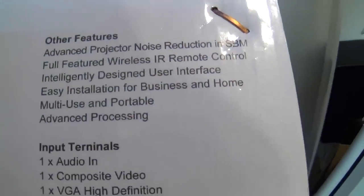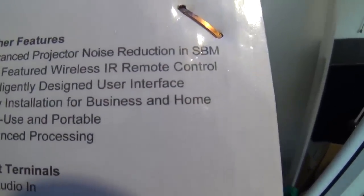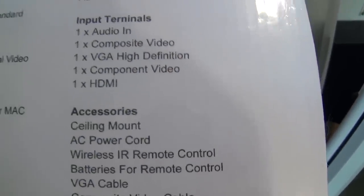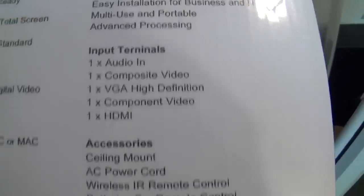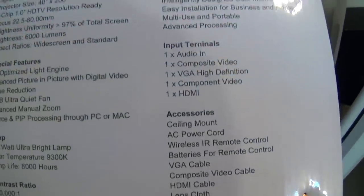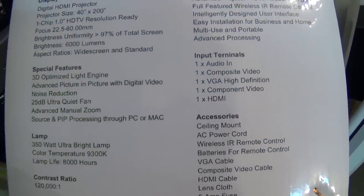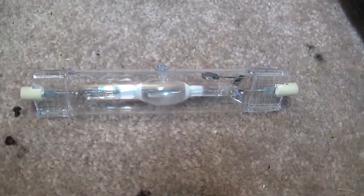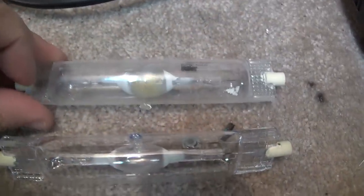From an LCD panel. A single chip, a single panel LCD at that. And these are the specifications. Yeah, I'm really going to hold my breath that this thing is going to really perform well. And I want to show you something. I'll show you the spare lamp. When I opened up the package, I just about pissed myself. I was laughing so hard at the lamp that the thing uses. Kind of looks an awful lot like that lamp, doesn't it?